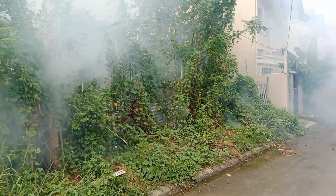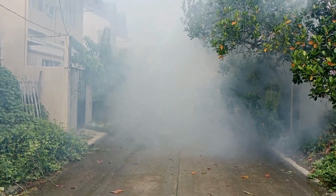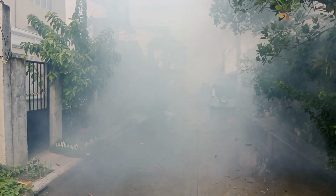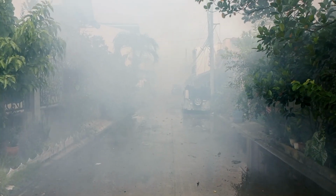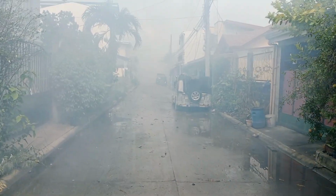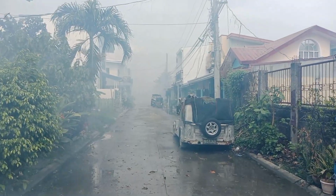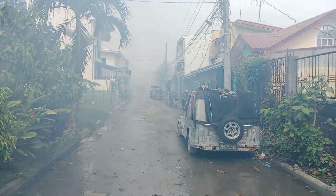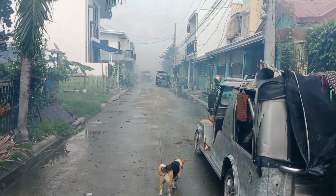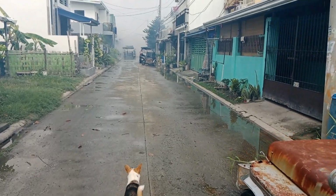So guys, I think you get the picture. So they're going around spraying all the drainage system and the green areas where maybe the mosquitoes laid their eggs or whatever. Oh dear, I'm having a good breathing though. As you can see, the flood water that I showed earlier this morning has actually gone down.